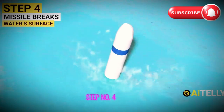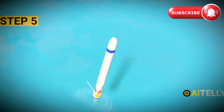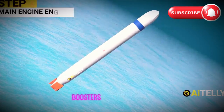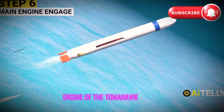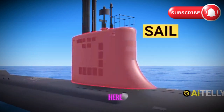Step number 4. The tip of the missile breaks the water's surface. Step number 5. The rocket boosters fire and propel the missile into its path. Boosters fall off as soon as the missile is out of the water. Step number 6. The main engine of the Tomahawk missile will engage and then it will open its wings, just like the animation shown here.